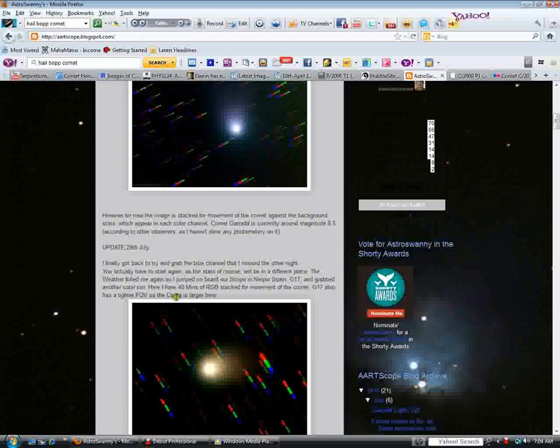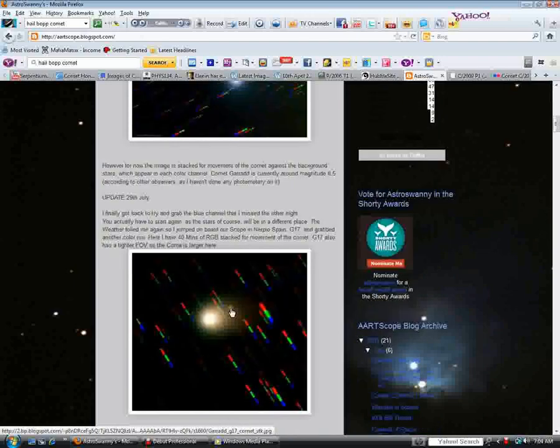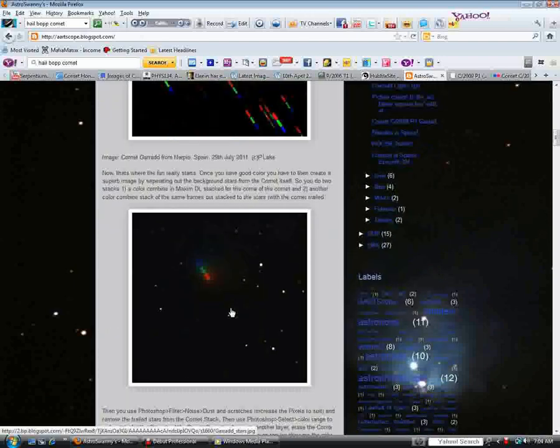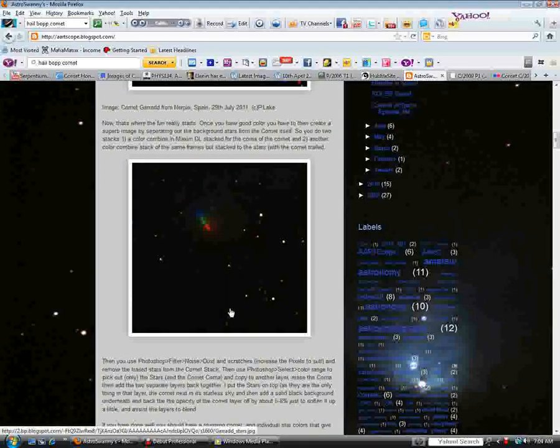The weather foiled me again, so I jumped on board our scope in Nerpio, Spain, G17, and grabbed another color run. Here I have 40 minutes of RGB stacking for movement of the comet. G17 also has a tighter FOV, so the coma is larger here. And this looks like a very bright comet. And it's supposedly pretty far right now.